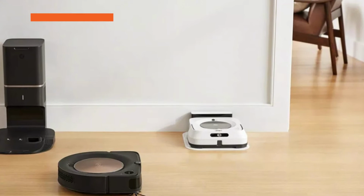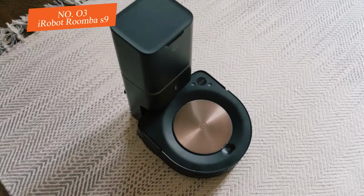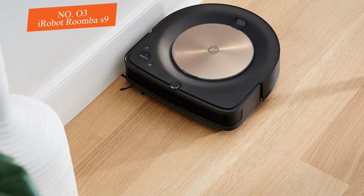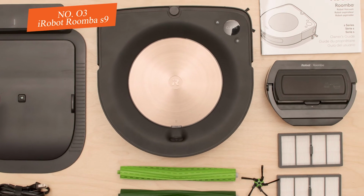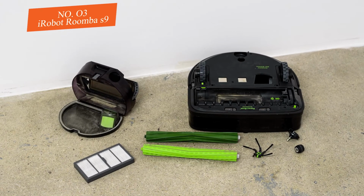Number 3. iRobot Roomba S9. The Roomba S9 earned one of our top overall scores and is the best of our test lineup when it comes to picking up pet hair. It also performed exceptionally at cleaning up all sorts of different messes from both hard and soft floors. It has a decent set of smart features and will usually cover the vast majority of the accessible floor area when it completes a cleaning cycle.